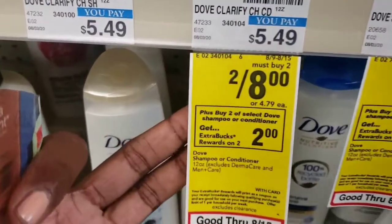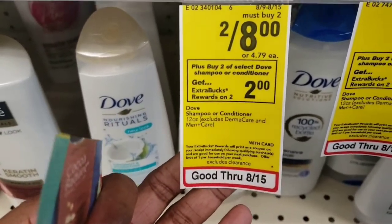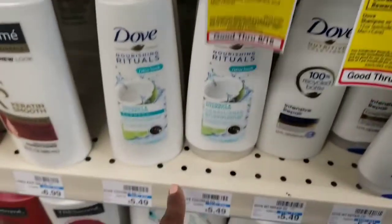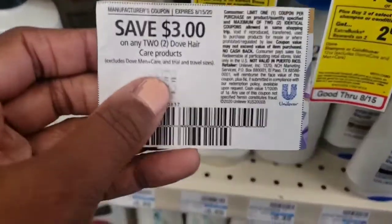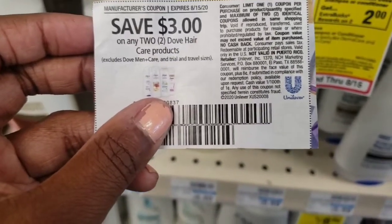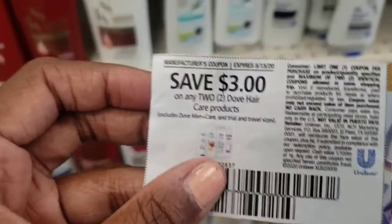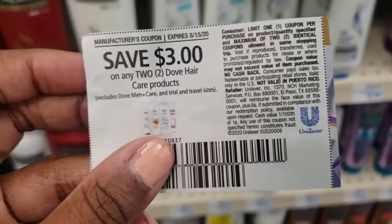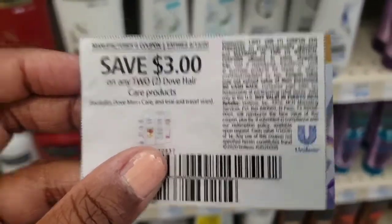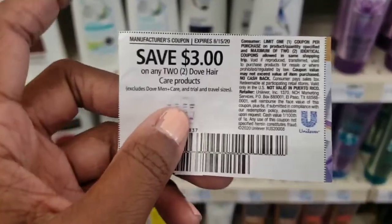I'm going to take advantage of this Dove hair care deal as well. They're 2 for $8. When you buy two, you get a $2 extra care buck back. I'm going to use this 3 off of 2. This was in the August Unilever insert on 8-2. And I also have a $2 digital that's going to attach. So that's going to take out 5. I'll get 2 back. So that'll make them just $1.50 each. And then I'm also going to load my receipt to PG Good Every Day to get points back.